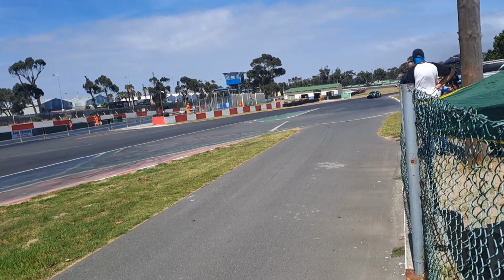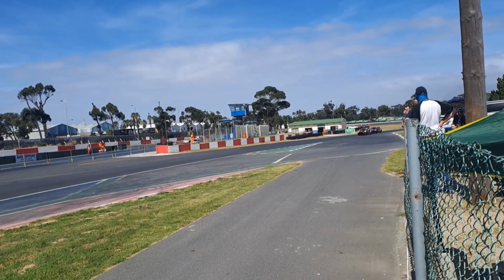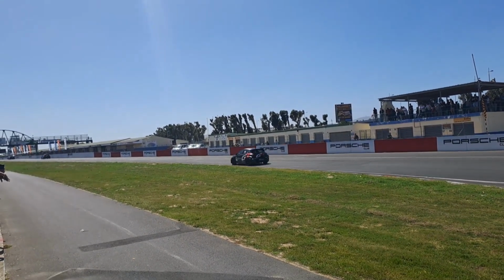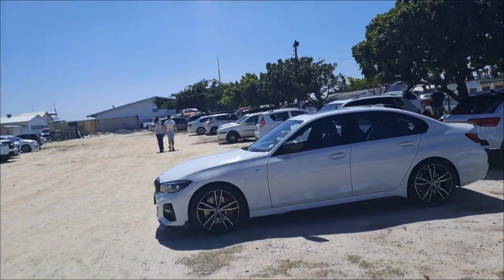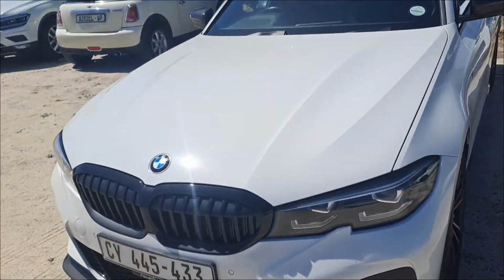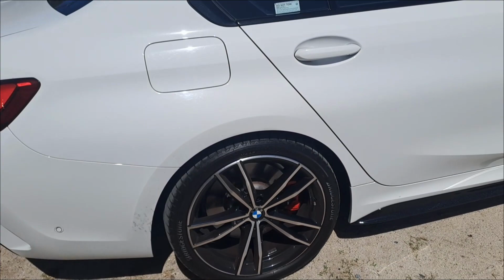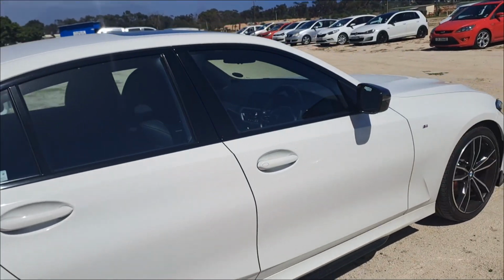Ooh, that's a nice line. Let's try to get some overtakes in. Time to go to 320i. Nice. Clean. Simple. I like this. This is a 320i though. Let me just give it a check. Too badged. 329, 100% good.